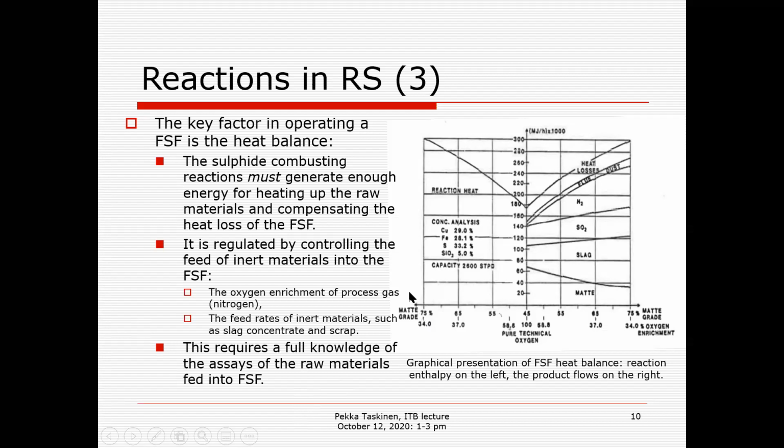And the trick is that we are regulating the feed of inert materials, those materials which are not combusted or reacting chemically in the reaction shaft. So we control the oxygen enrichment of the process gas, incoming cold process gas. And then we control the feed rates of inert materials such as scrap and slag concentrate in the feed mixture. And this really means that we need to know exactly what are the assays of raw materials we are feeding into the flash smelting furnace.